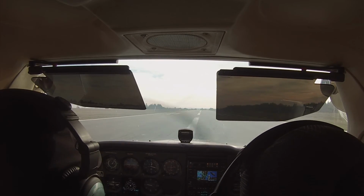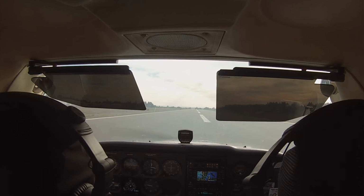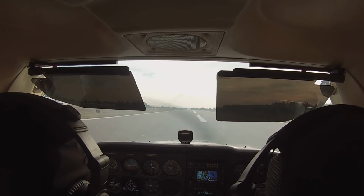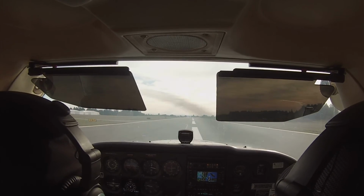Cessna 1664, Charlie, Tacoma Tower, ident. Right traffic, runway 17, report turning midfield downwind. Right traffic, report turning midfield downwind, runway 17, 1664, Charlie.